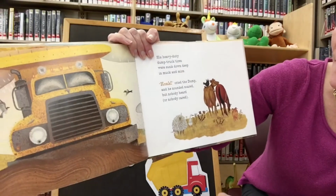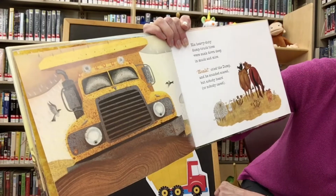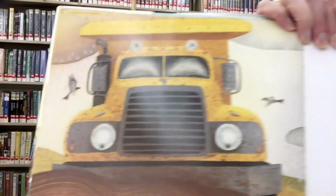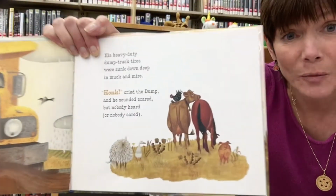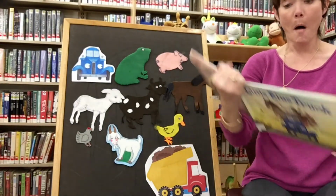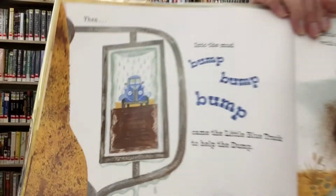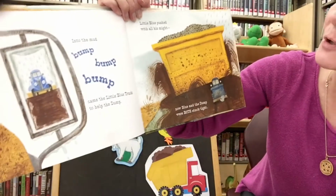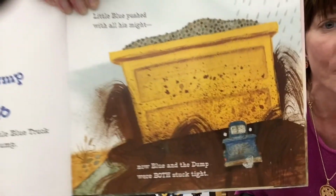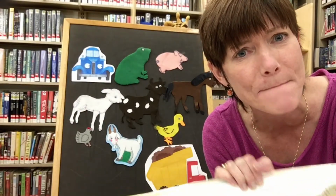His heavy-duty dump truck tires were sunk down deep in the muck and the mire. Honk, cried the dump, and he sounded scared, but nobody heard. Nobody cared. Poor dump, he's stuck, and nobody's helping him. But into the mud, bump, bump, bump, came the little blue truck to help the dump. Little Blue pushed with all his might. Now Blue and the dump were both stuck tight. They're both stuck in the mud.